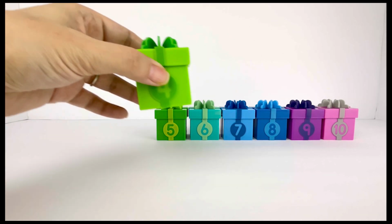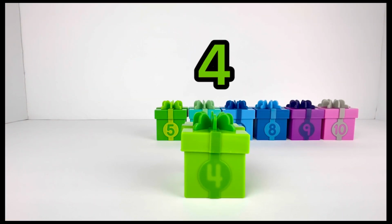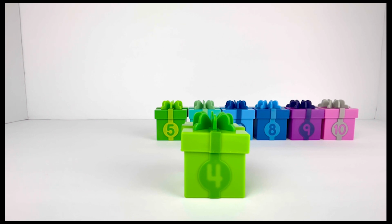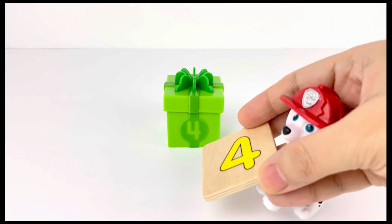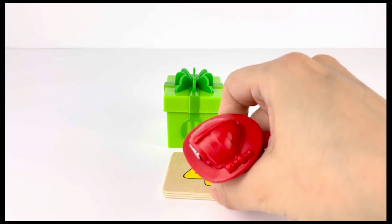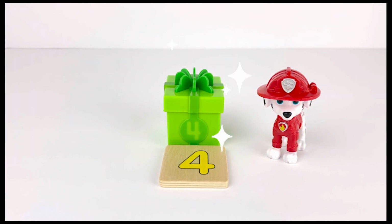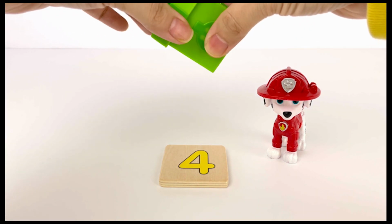The next number is number 4. It's the color light green. My Paw Patrol friends are looking for number 4 tile to open this box. Oh, Marshall, you found it. Good job. He's placing it down next to the box. Look, magic is happening. Whoa, let's open the box now and see what's inside.